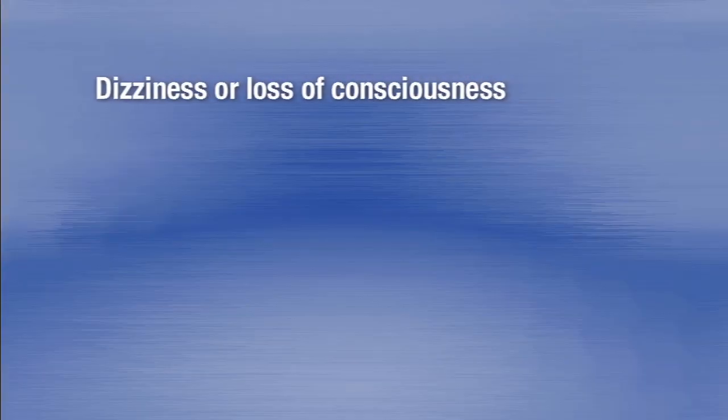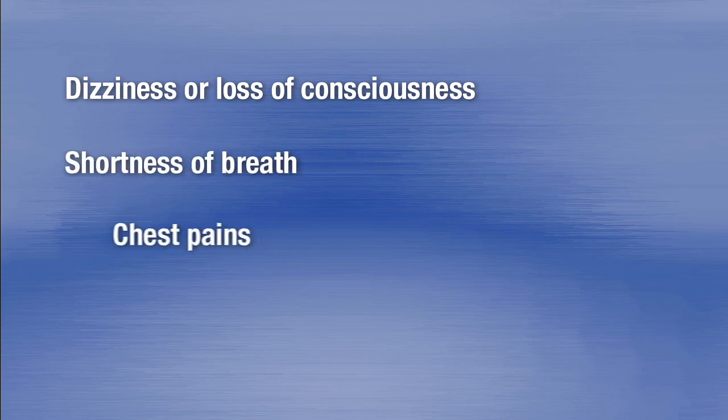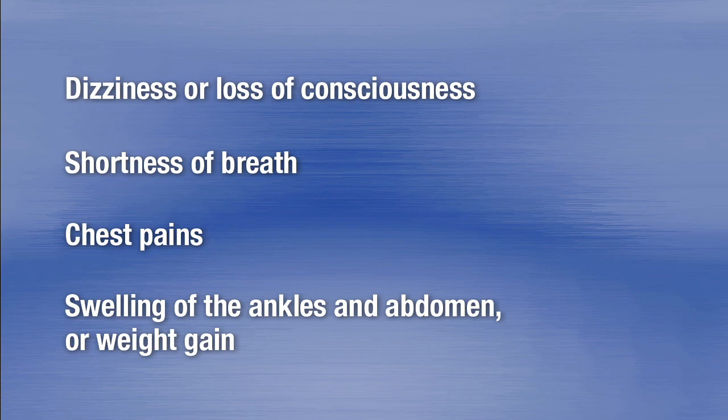These two valve anomalies may cause various symptoms, including dizziness or loss of consciousness, shortness of breath, chest pains, and swelling of the ankles and abdomen or weight gain. In general, to re-establish proper valve function and relieve symptoms, doctors will recommend surgically repairing or replacing the valve. If the valve cannot be repaired, it will be replaced by a biological or mechanical valve.